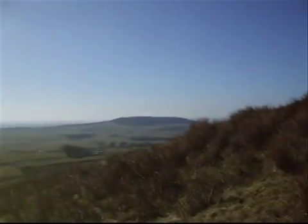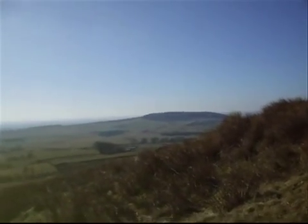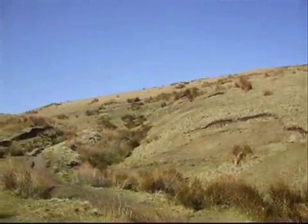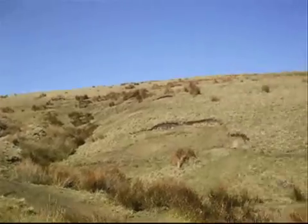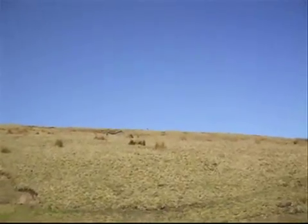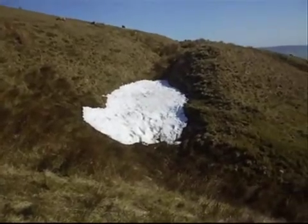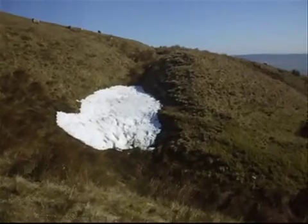There you can see Beacon Fell. It's not a qualifying summit, but quite a well-known landmark in this area. And up there is a track that leads around the west face of Parlick. It's a bit easier than going straight up there. There you go, one of the gullies on the western face of Parlick. We've still got some snow.